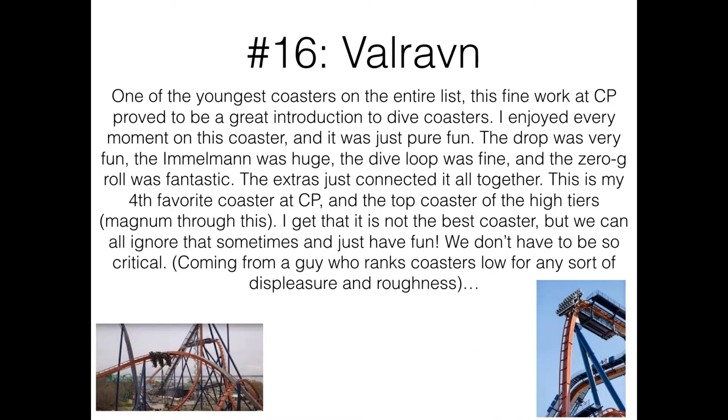Now, here's Valravn. You all know this is coming. It's one of the youngest coasters in the entire list, along with Cobra's Curse, both opening in 2016. And it's a fine work. It's a great introduction to dive coasters. This was my first dive coaster and arguably one of the best ways to start it. I loved almost every moment, and it was just pure fun.